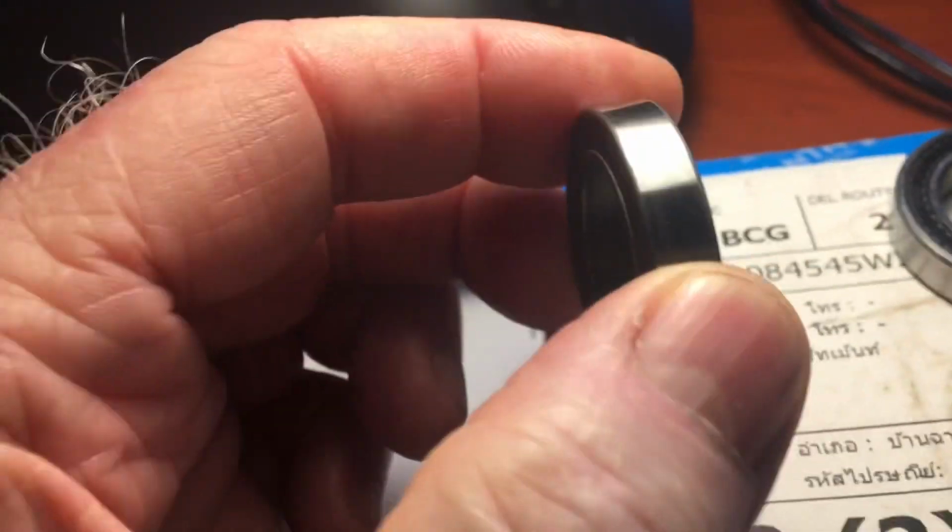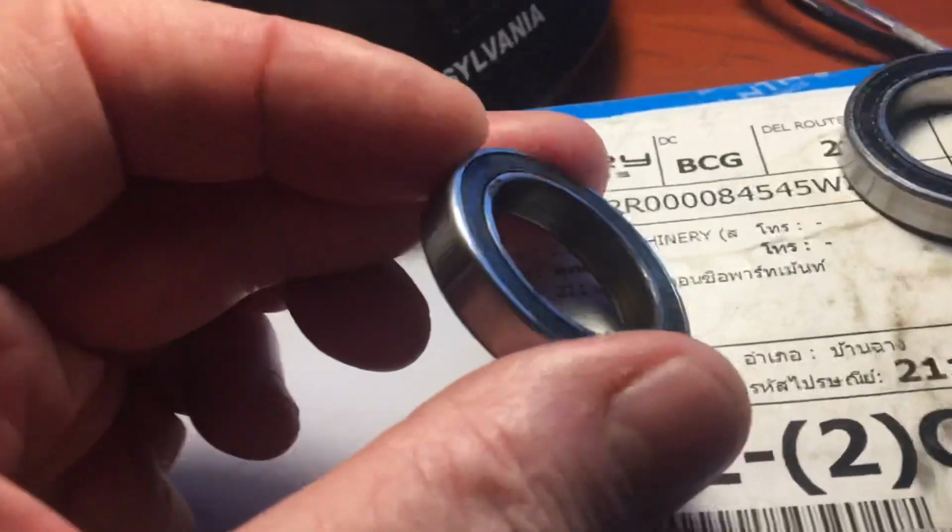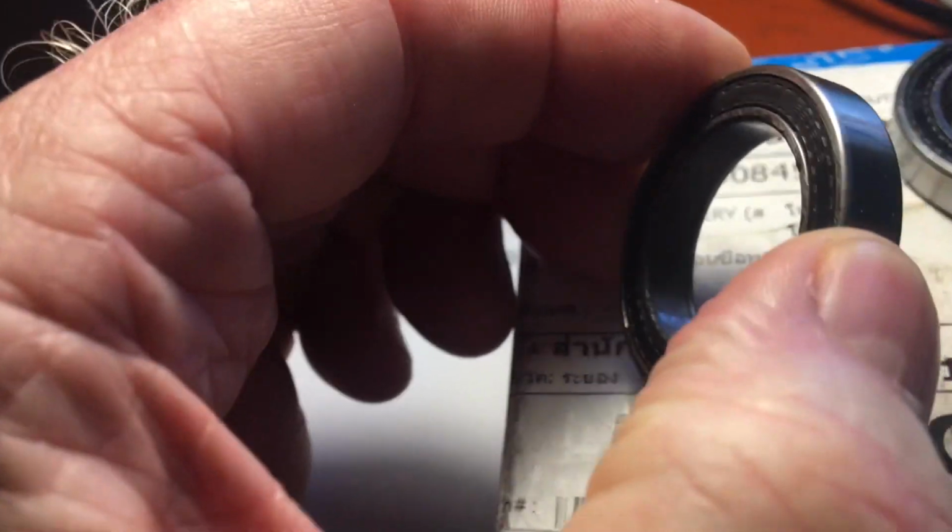Now the other thing that's of interest is if you look inside there, now I don't know if I can get a good view of this. This light may not be helping at all, actually. And it's hard to see, but I'll describe it for you. It's dark. The inner ring is dark. Now that's not dirt, it's just darkened.